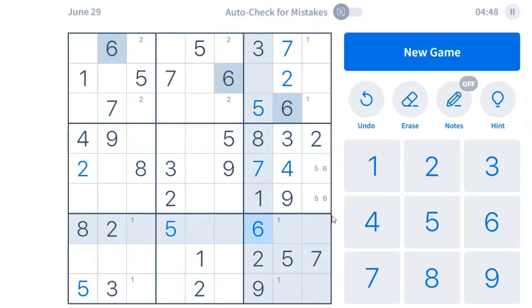Yeah, we have a 6 in that column because in the middle square, in the right middle square, the 6 is going to be in the last column. So the only possible option in order for the 6 is to go there, and to finish that column we must add a 4 there.